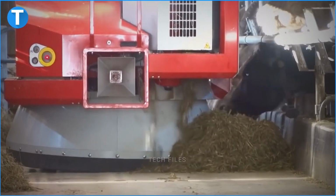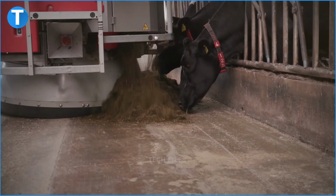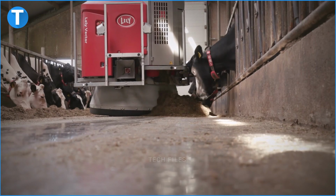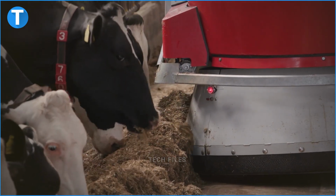Feeding system. The Lely feeding system ensures there is a constant supply of fresh feed at the feed fence. It also ensures the feed intake of the cows is appropriately optimized and the cows are fed at the right time. If the cows are appropriately fed, their hooves and quality of rumen are well developed.